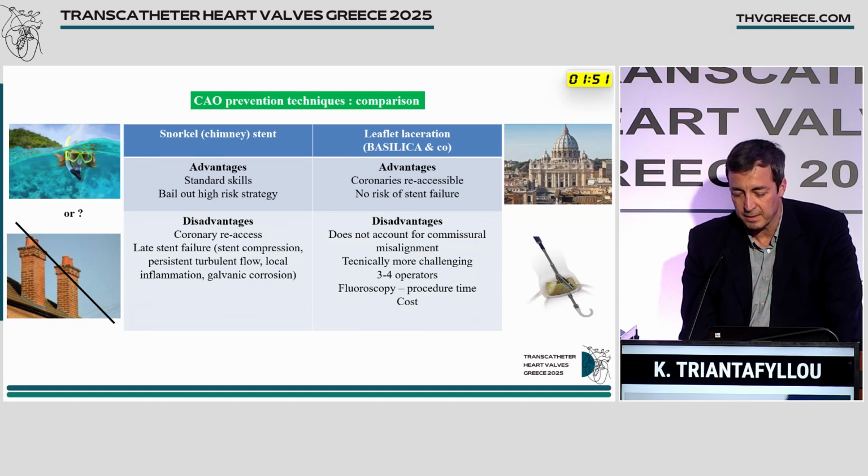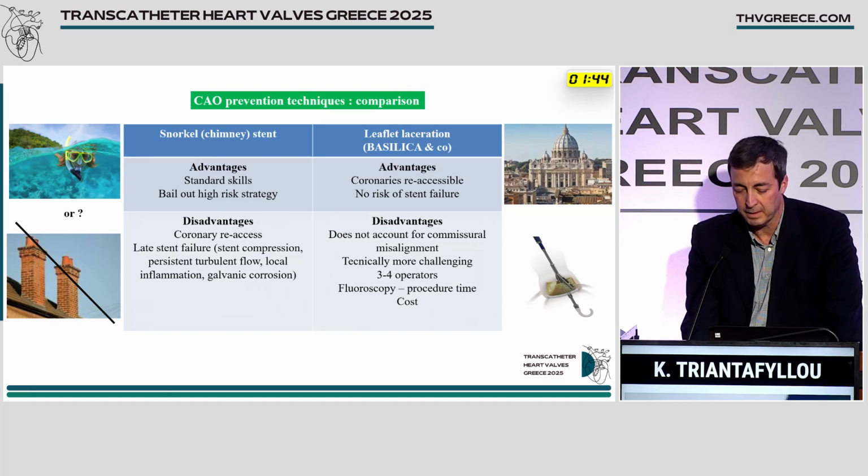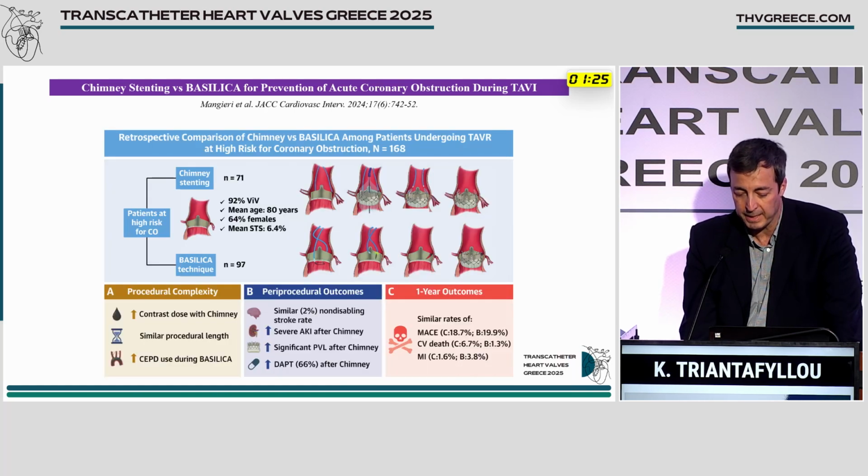The alternative is leaflet splitting techniques, BASILICA, and other techniques such as UNICORN or the ShortCut device, but they are more complex, more cumbersome and more costly. And furthermore, there are reports that they are not more efficacious and safe, such as this report from 2014, which shows that the MACE, even if we do BASILICA, are not better than if we do snorkel stenting. So that was our approach to the case, and for the economy of time, I will stop here.